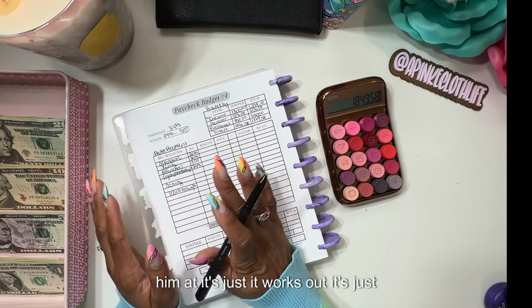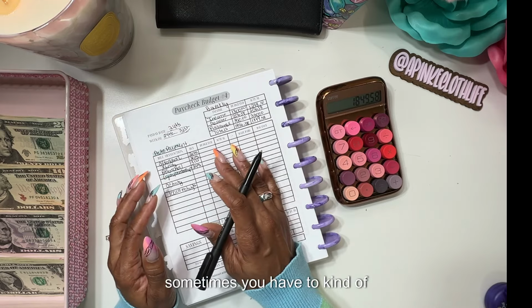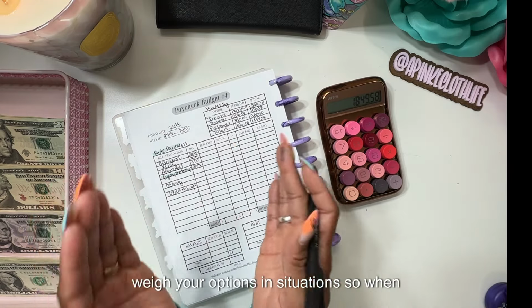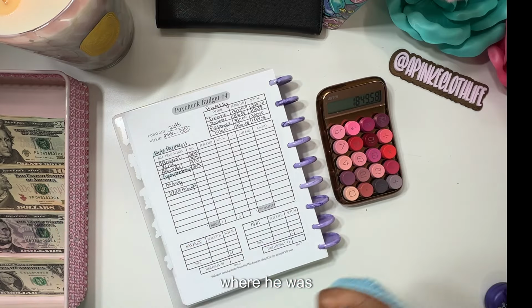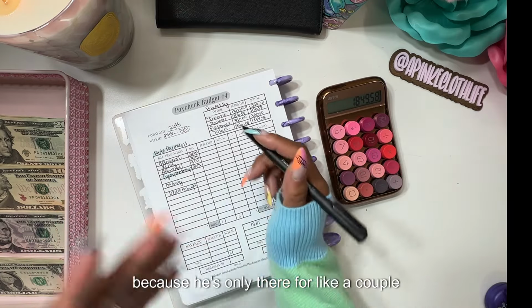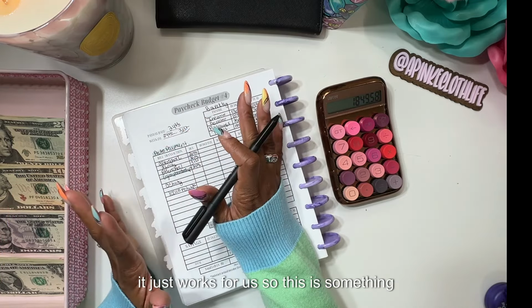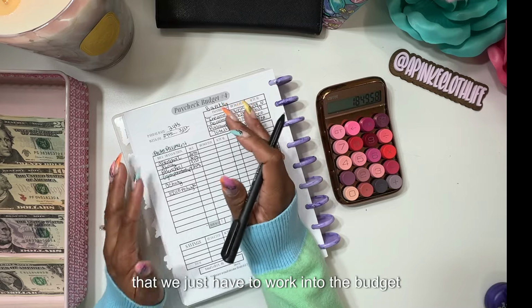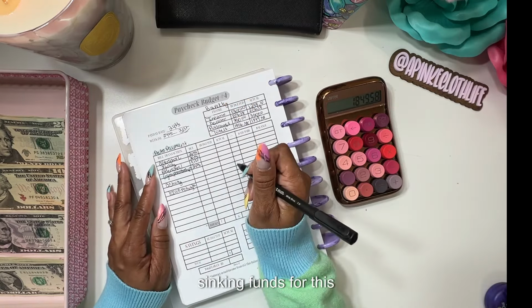It's just, it works out. It's just better. I know it's an extra enrollment fee, but sometimes you have to kind of weigh your options and situations. So when school starts back up, we'll put him back where he was, because he's only there for like a couple hours or whatnot. So this is just, it just works for us. So this is something that we just have to work into the budget, and I have to do a better job for sinking funds for this.